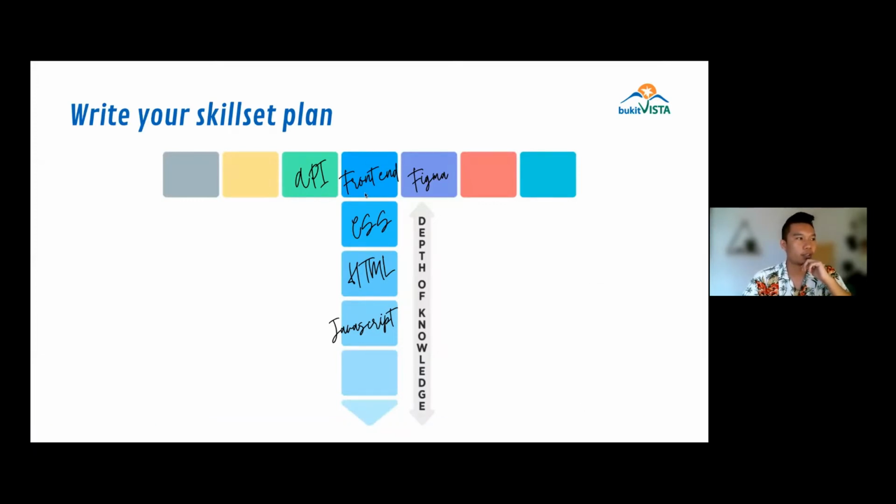If you want to be good at front end, you probably have deep knowledge about CSS, HTML, JavaScript, everything related to front end, right? But you also need a little bit of knowledge about Figma, a little bit about APIs, probably a little bit about, I don't know, web hosting, something like that, or probably design or user testing. You will need that skill as well, right?